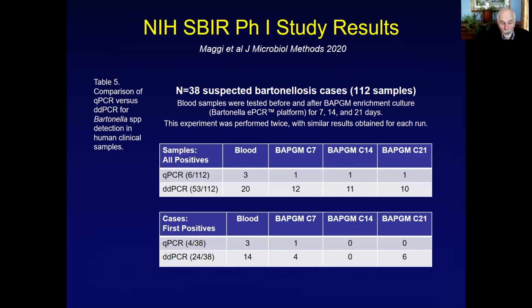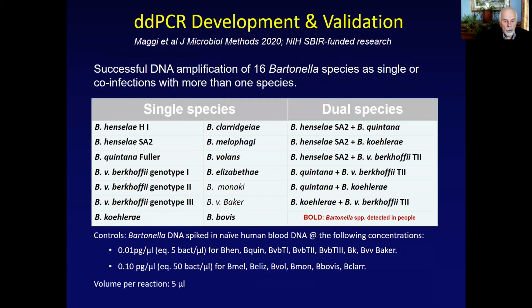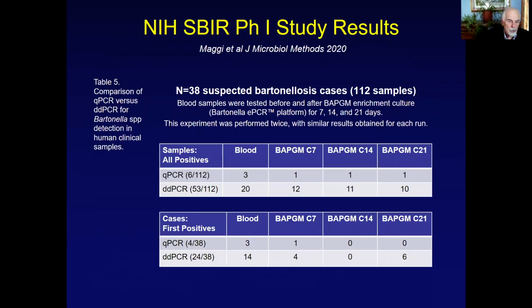And you can also see that there is still utility in regard to enrichment culture. We go from 20 being positive, 12 being positive, 11 being positive at 14 days, and 10 being positive. Obviously, the longer they're in culture, the trend is we're detecting fewer. So what I'd now like to show you on the next slide is the utility of this approach using BAP-GM enrichment blood culture and ddPCR.